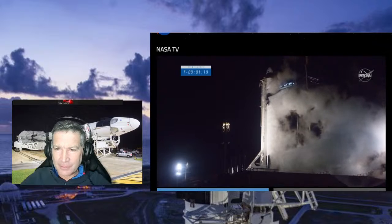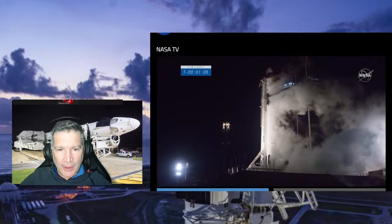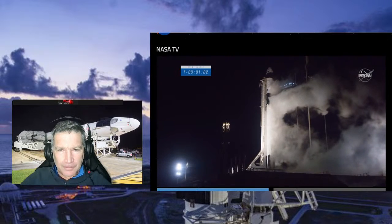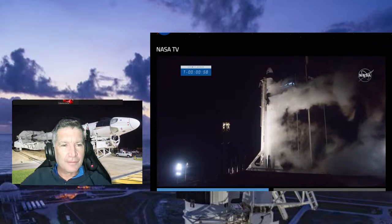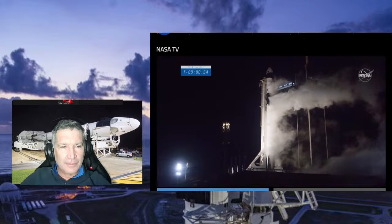Coming up in 10 seconds, we'll look to hear that the Dragon is in countdown. Falcon 9 is in startup. Dragon is in countdown. FTS is armed. Falcon 9 is in startup and is now controlled.